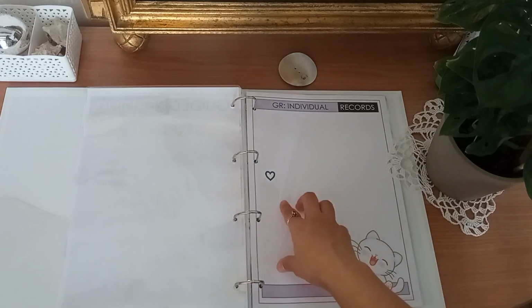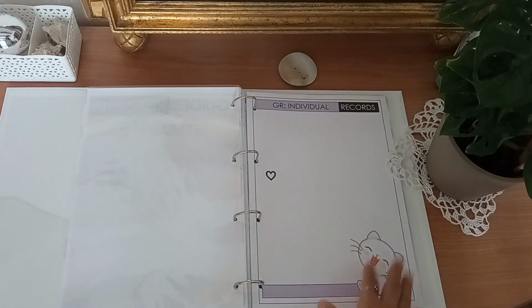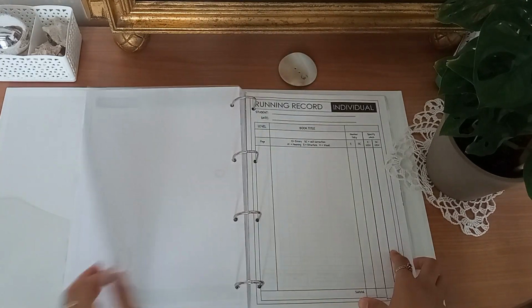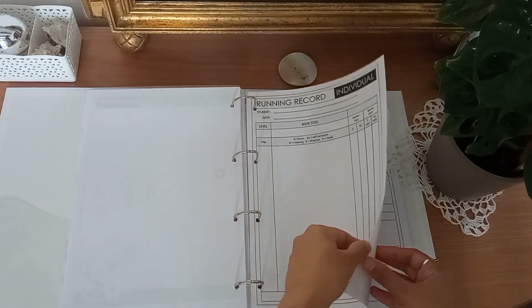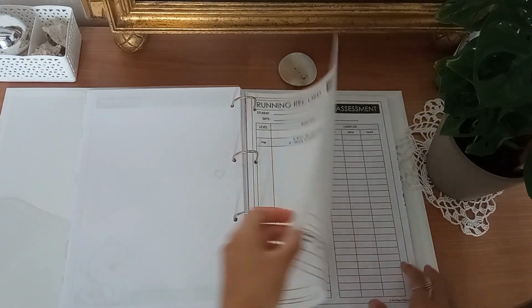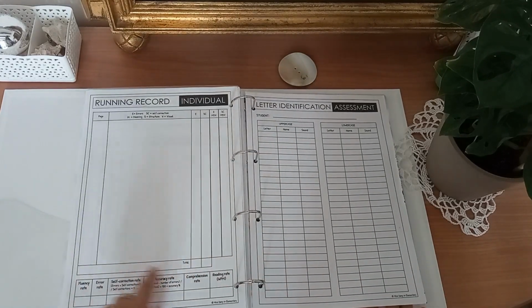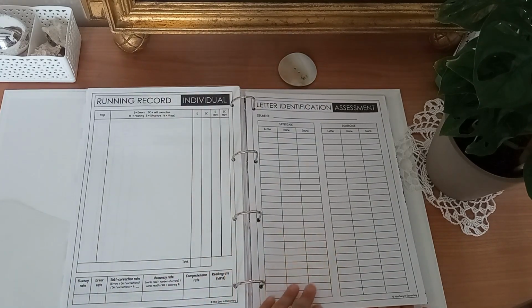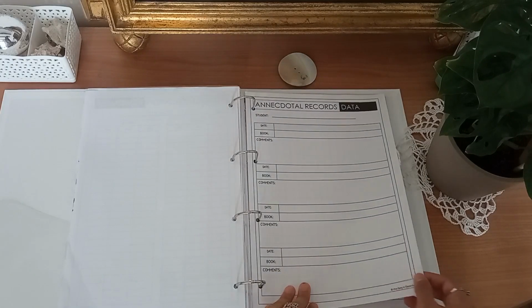And in the editable file, you can write the names of the students here. I just printed it like this to write it by hand because I find it easier. Each of these individual student tabs has a page for running records that goes on both sides, and here you have your charts that you can take some assessment rates. Then letter identification assessment, some anecdotal records.